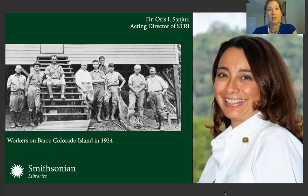And this is just a perfect example of STRI moving forward, Smithsonian moving forward, how the STRI Library can support both in nimbly adapting to 21st century research, to providing access and research services to STRI researchers and affiliates, as well as helping to train the next generation of Panamanian biologists.